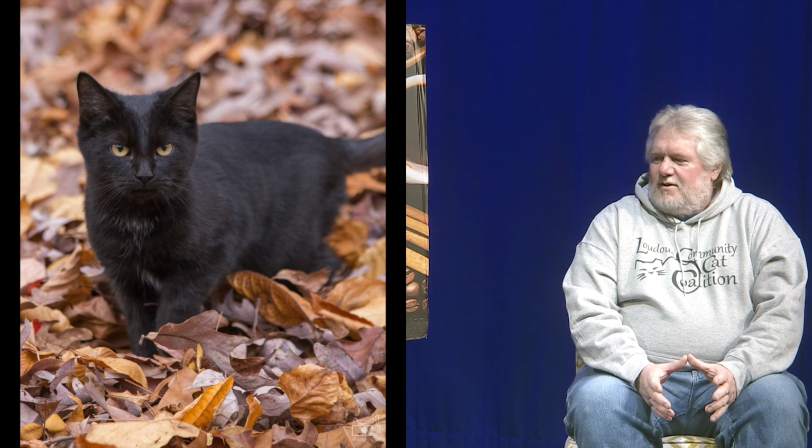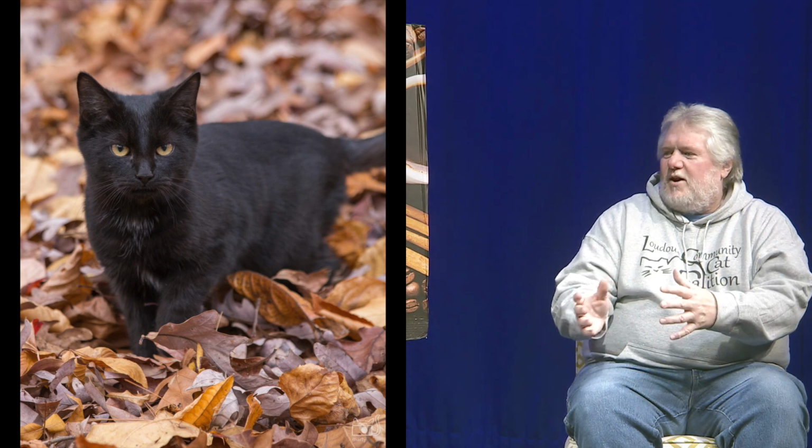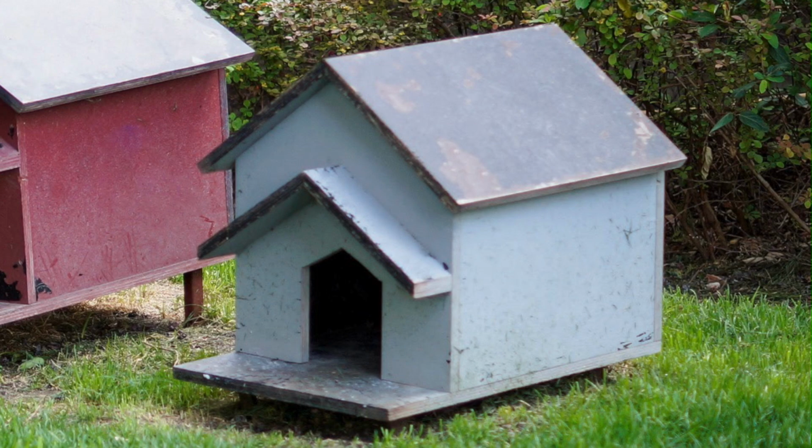If you're going to do it in the winter, we typically like to get them out in the month of October. It's a good time to put them out because the cats aren't going to run right to it. They don't know it's for them. So they have to kind of learn that. And if it's there, they'll investigate it.